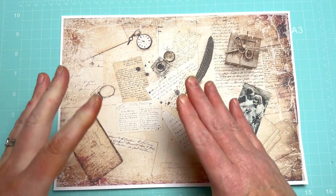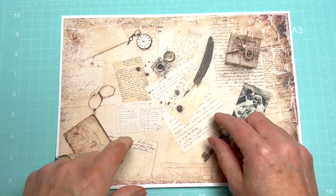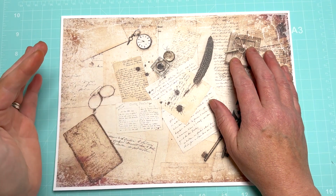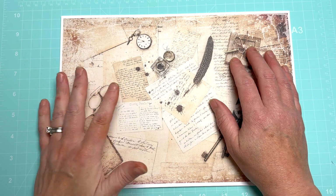And what I'm going to do is quite a large kind of eclectic vintage journal using those kits, and I wanted some background pages. So I made these primarily for myself. I'm waffling a bit, but there's a point to my story. And then I thought, well, why not share them?